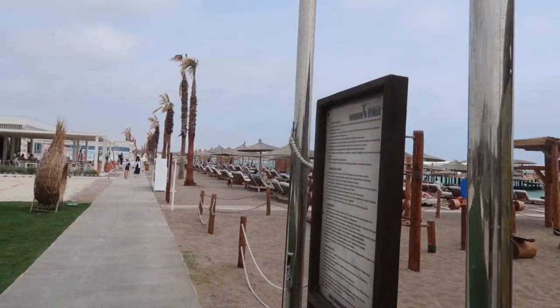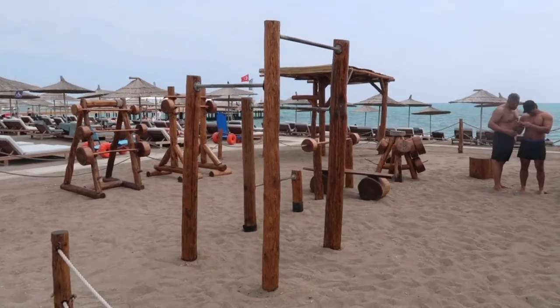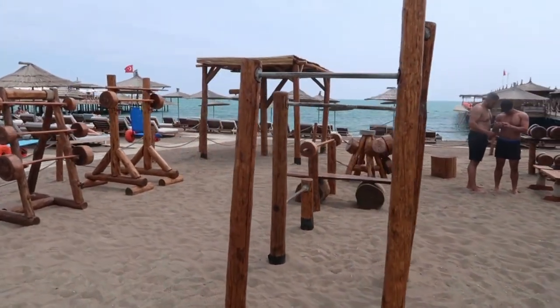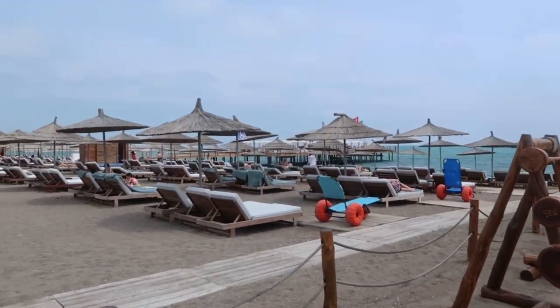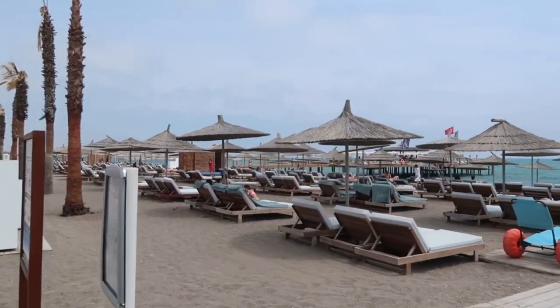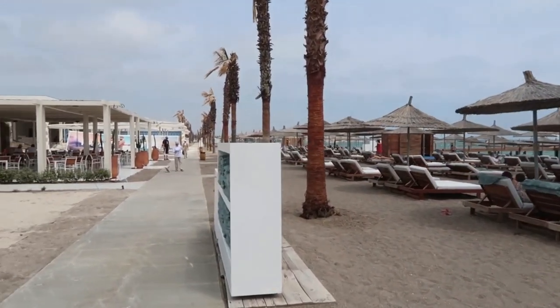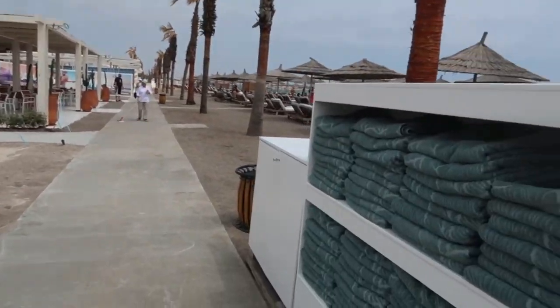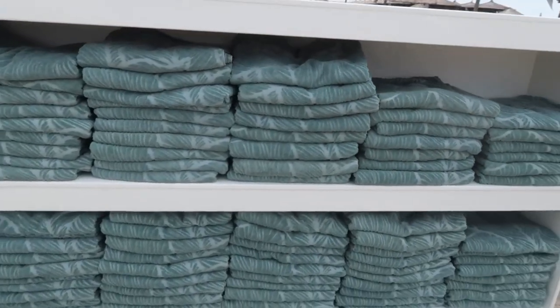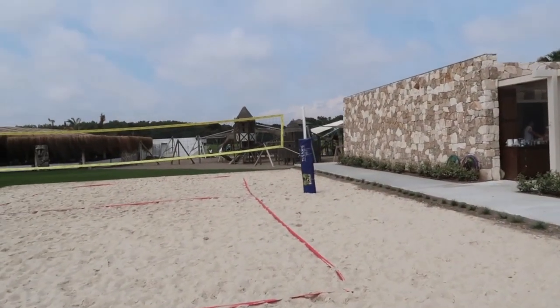Here's a look at the beach. There is a second gym. It's all made out of wood, that's good. And all of the sunbeds. There's loads. You can get drinks from there. Loads more towels. And yeah, they do volleyball. There's a huge park at the back there for kids.